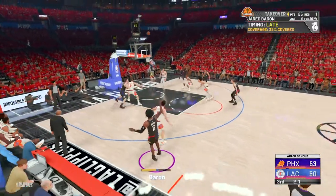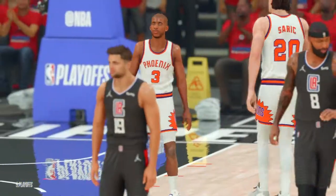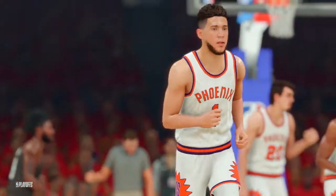Here's Jay. Off target with his 3. And the game still closely contested as we end the third quarter. Suns lead by 3. We'll be back shortly live from Staples Center in downtown Los Angeles.